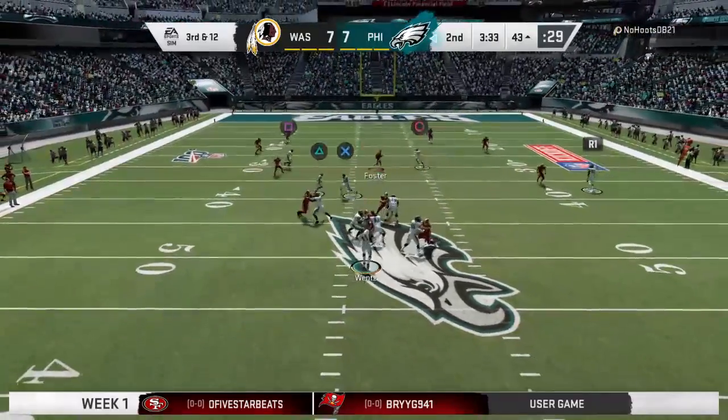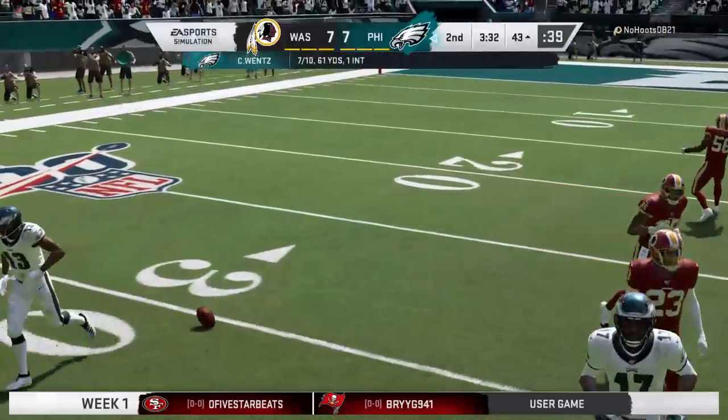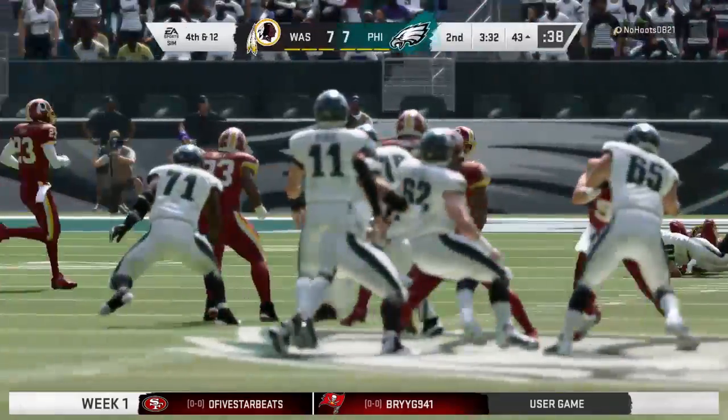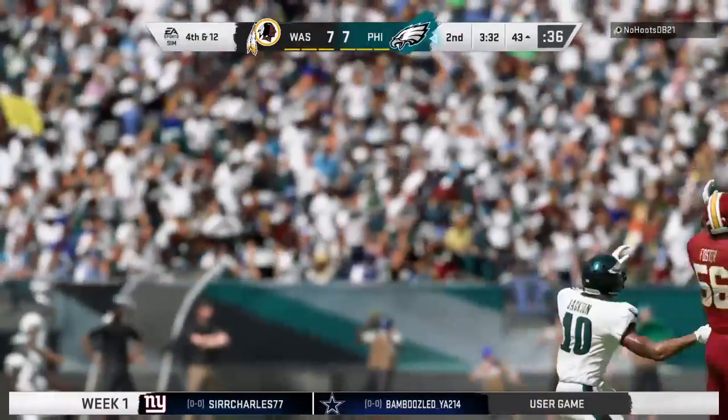From the gun on 3rd down, Wentz. And that is incomplete. They went with the dime look that time on defense, just flooded the field with defensive backs, blanketed everyone, took away all the passing angles, thus the incompletion.